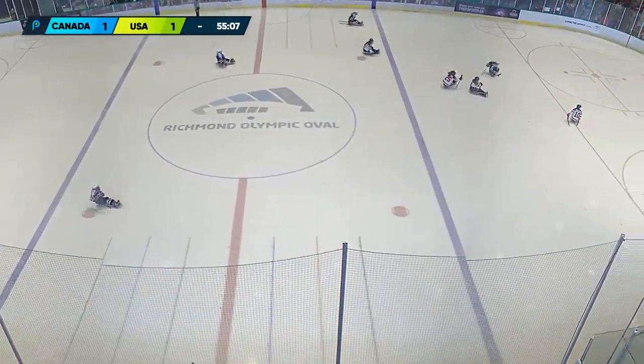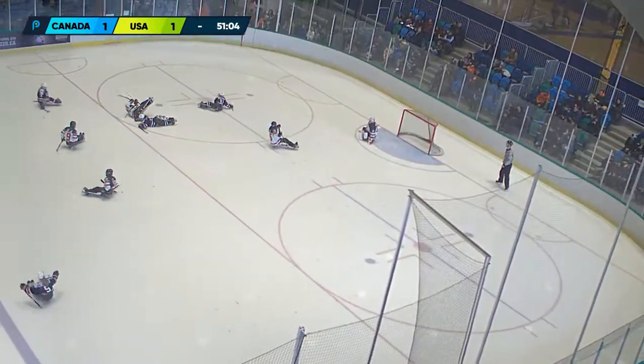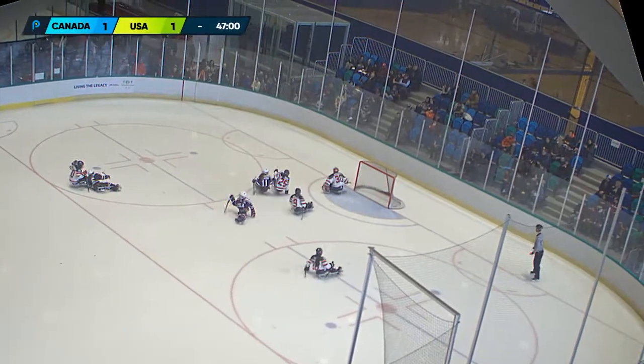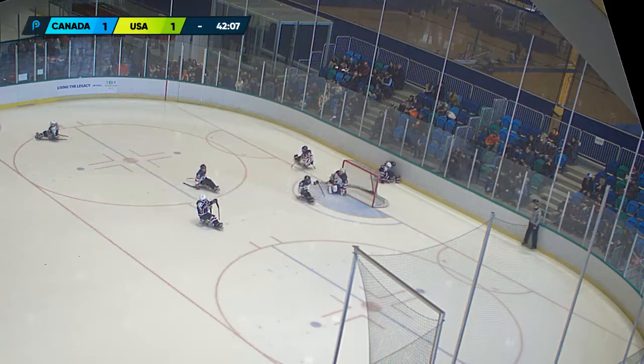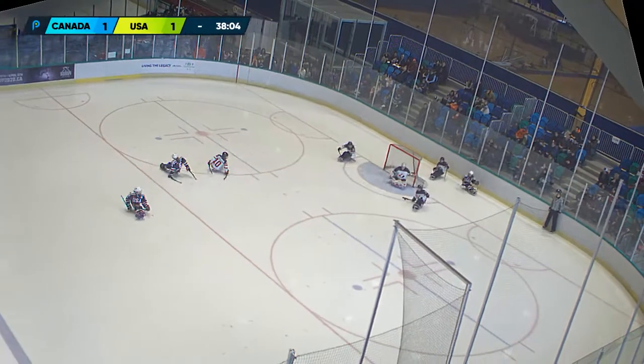A 3-on-1 play right there. Faraday comes inside. Oh, she was collided with, and she was turned upside down. What a check. Referee said it's fair, no penalty on the play. She just rolls over and gets back up and gets it going. And the U.S. pressing right now. We're in the last minute in the overtime.